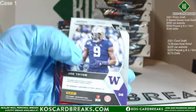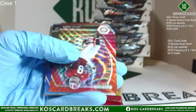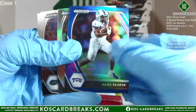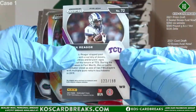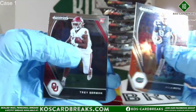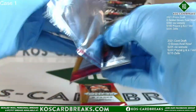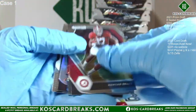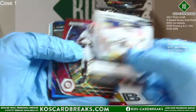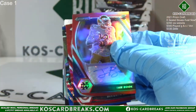Joe Tryon, number 101 out of 199, red parallel ink. Julio Jones, red wave. Jalen Reagor, blue. 122 of 199 for the Reagor. D-Hop, silver. Kyle Pitts and Trey Sermon. Ian Book, 175 out of 199, red auto parallel. There you go, Joseph.